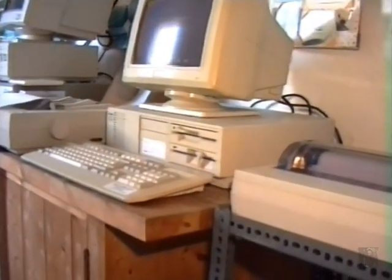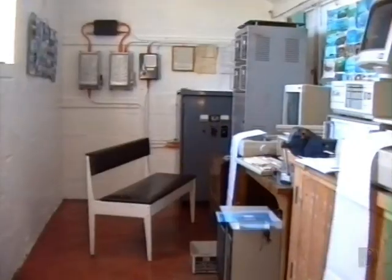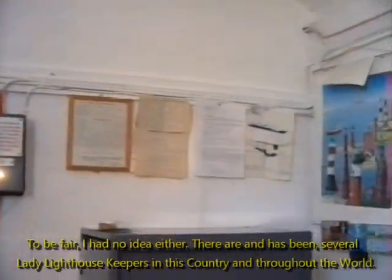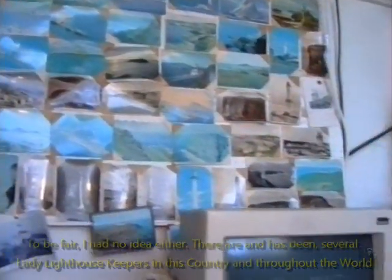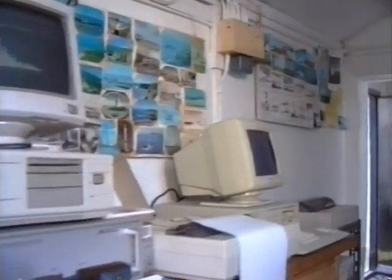You're the only woman lighthouse keeper in Britain? In England, yes. Well, is there any in Scotland or anywhere? I've absolutely no idea. I wouldn't be so bold as to say the only one in the UK. Well, I think you are, to be honest. I've never heard of any other. I feel quite proud being a lighthouse keeper with just 110 of us left.